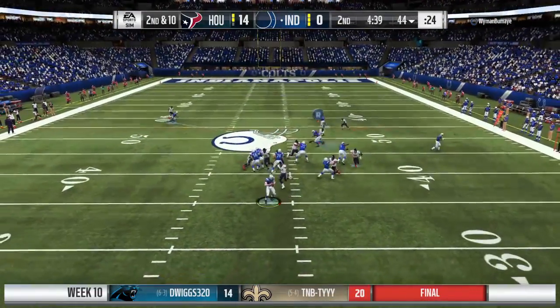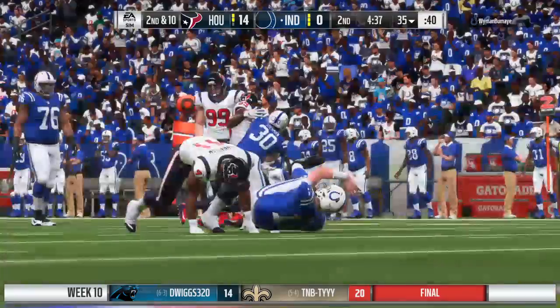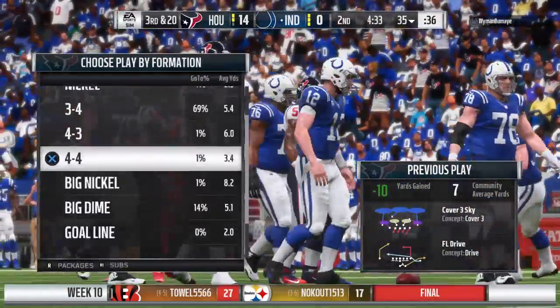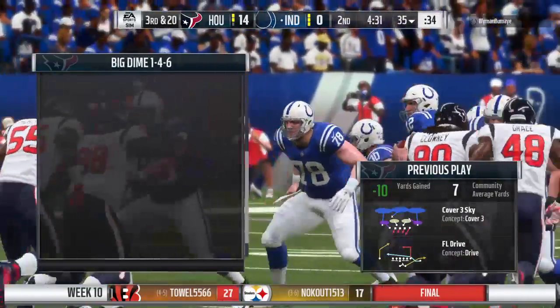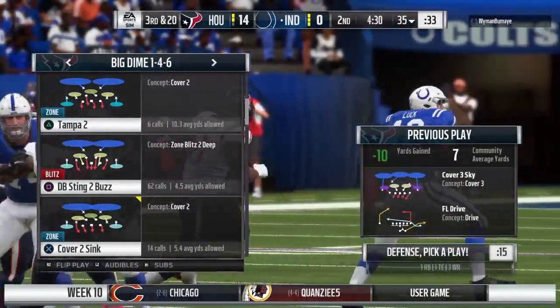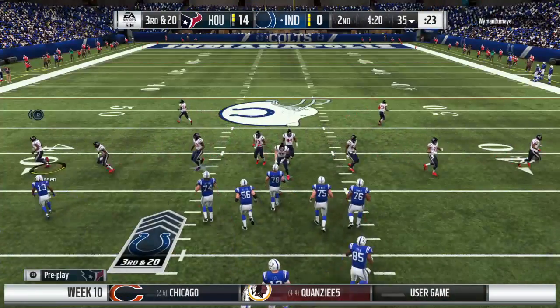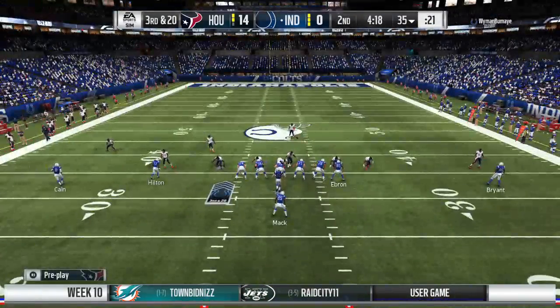On second and 10, Luck. And he's going to go down. The Texans come at him and are able to bring him to the ground. Zach Cunningham in there to make the sack. He buries him for a loss of 10. Luck and the Colts looking for something big here after the sack. This is third and long.